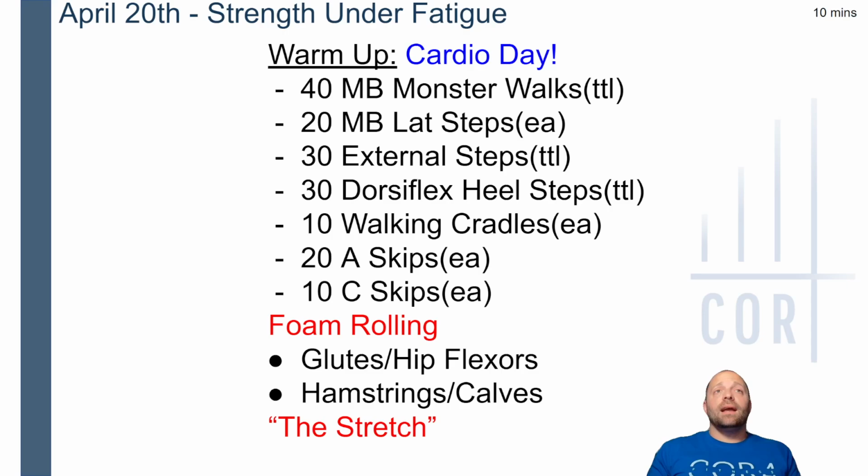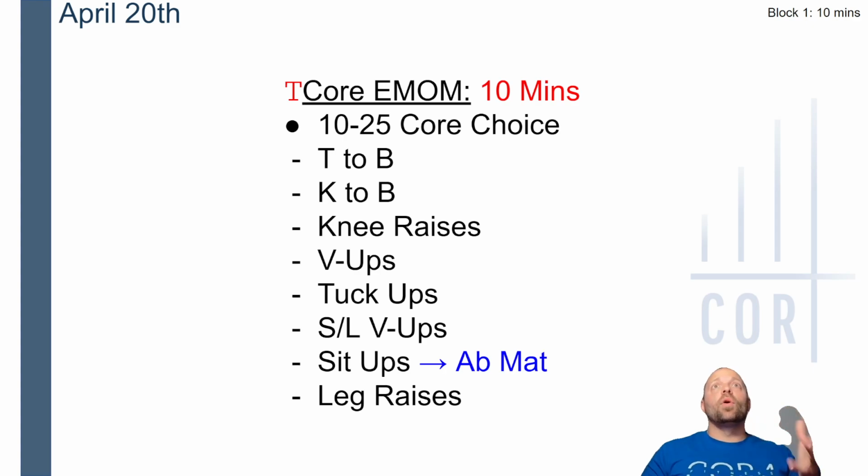Now, if there's anything on here you guys don't know, obviously ask. I think a lot of people have gotten very comfortable just coming in and kind of talking, picking their legs up, maybe doing a hamstring stretch. We want to get in the habit of doing the things on the monitor and slowly create a routine so that when you walk in, it doesn't kill your social life. You can still talk the whole time, but you can do more productive stuff relative to what it is we're about to do. Core EMOM is the first block.